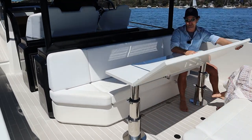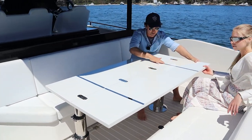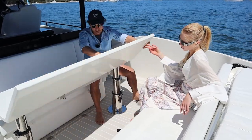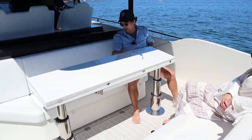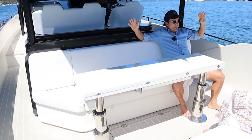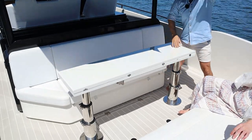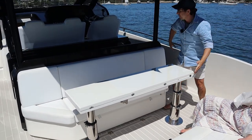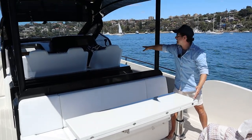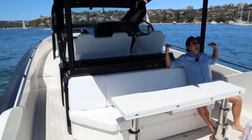Hey. So there's obviously support that goes under this, but that just opens like so. It's got this beautiful stainless steel inlay, nice big hinges, great quality, and it clearly drops down, and there's a cushion that goes on the top of this. So what I like about this is, if you want the shade, you can sit here and you're protected from the sun. You've got a little protection from the rain. The bimini stops just here. So you've got 5, 6, 7, 8, maybe 9 people can all be seated, protected from wind, rain, and sun.